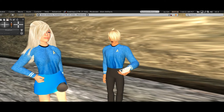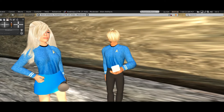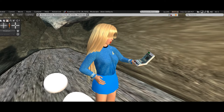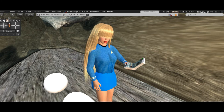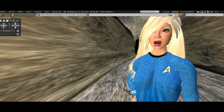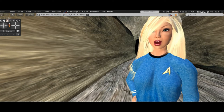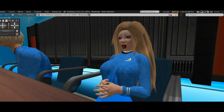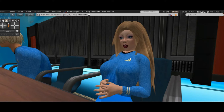It appears that the fungus feeds on excessive amounts of organic matter in the soil that we noticed on the surface. Let's take some samples of both back to the ship for analysis. I am reading high levels of colloidal particles in the air, and combustion gases as well. I want reports on what you found on the surface.